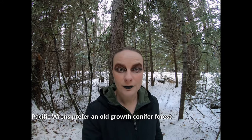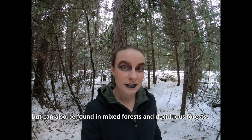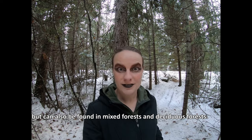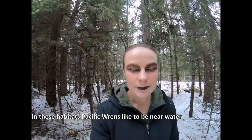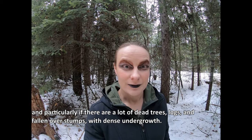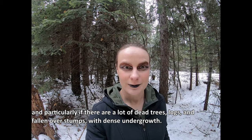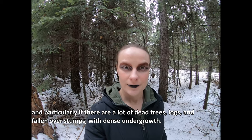Pacific Wrens prefer an old-growth conifer forest, but they can also be found in mixed forests and deciduous forests. In these habitats, Pacific Wrens like to be near water, and particularly if there's a lot of dead trees, logs, and fallen over stumps with dense undergrowth.